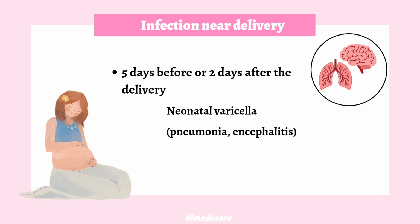If the mother gets infection 5 days before or 2 days after the delivery, maternal antibodies would not have been produced in such a very short time. And that's when the baby develops neonatal varicella, also known as congenital varicella, which is a severe form of chickenpox with a mortality rate of more than 30%. It may manifest with pneumonia and encephalitis. For such conditions, the treatment should be started very early. The babies are given varicella zoster virus antiserum and chemotherapy immediately after birth.